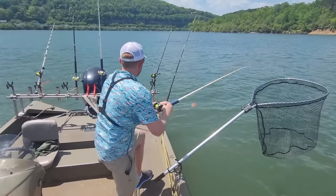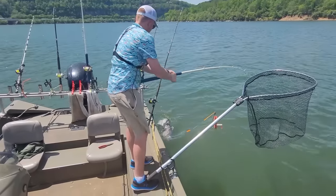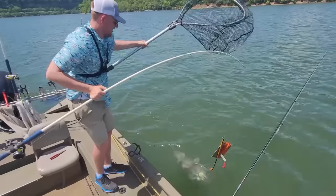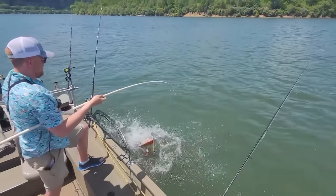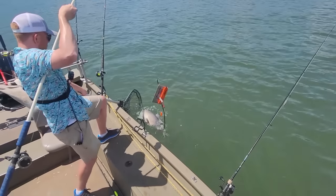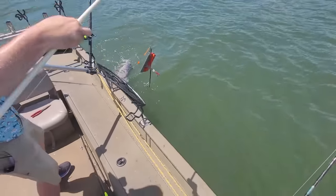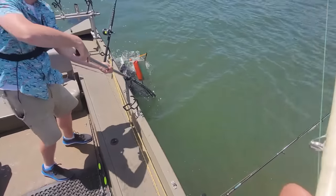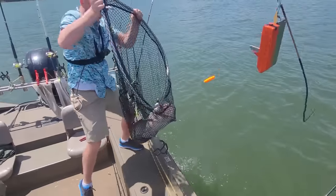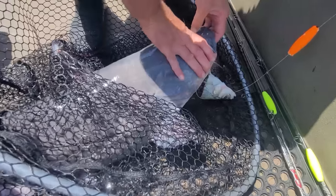All right, we're about to get vertical with it. Did he hook himself sideways? I don't know. He's just a hard fighting 20. Yeah. Yeah, we'll take him. It's feisty. Here. You got him? Yeah. You got the rod? Yeah. Oh. Alright, now we got him. Mid 20. Nice. There we go. Another solid fish. Woo! Solid fish.